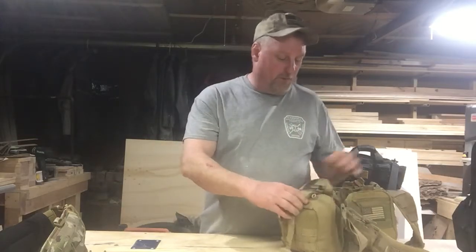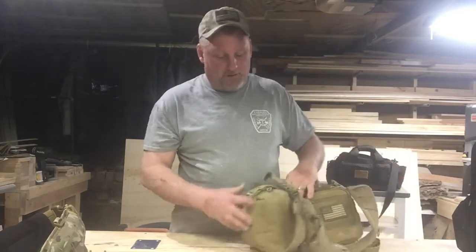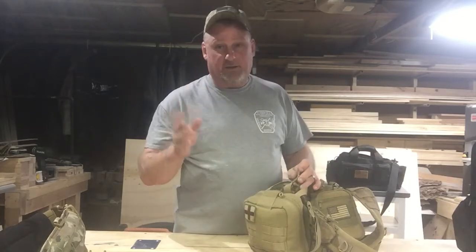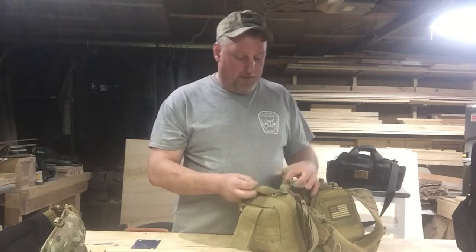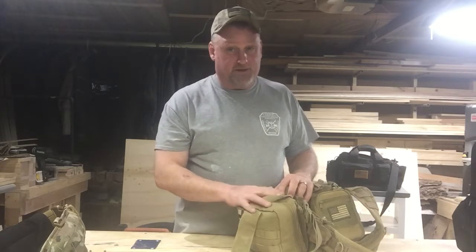So the next kit, moving on, chest rig. I keep a kit on my chest rig. This is more of a family kit. So it's a little larger, has a few more things in it, a little more capabilities. It's actually pretty large, but I've got a family of 6.